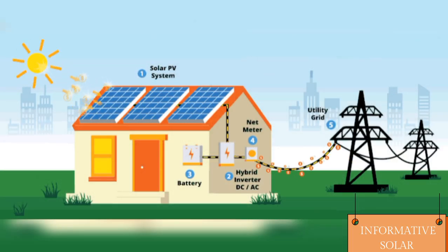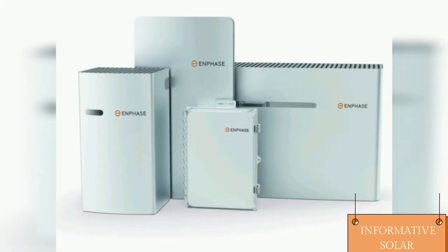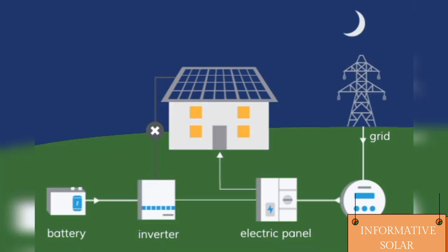California, hit by rolling blackouts and peak pricing, is now a hotspot where solar plus storage is not a luxury. It's a rebellion against utility monopolies. Emerging players like Sonnen, Enphase, and EcoFlow are competing with modular lithium iron phosphate and soon sodium-ion, making home systems cheaper, safer, and more customizable.